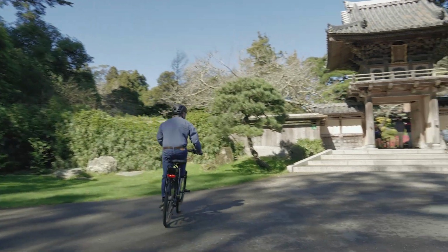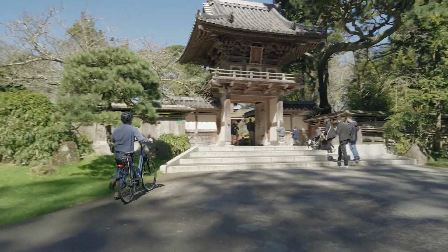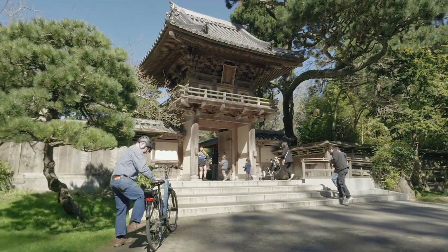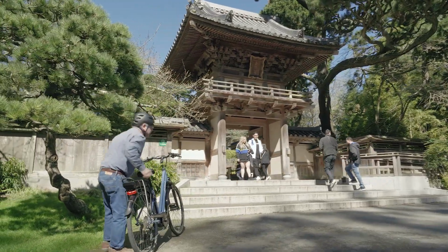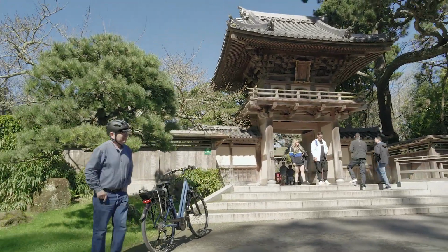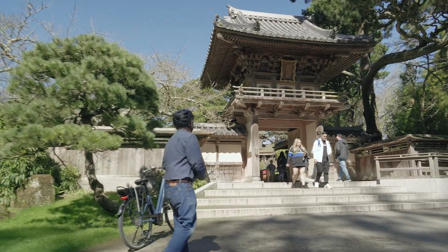Well, I know from the service department that brakes, especially hydraulic disc brakes, if they don't have the right pads, they're not gonna last all that long. But the rim brakes last a long time in San Francisco hills. Yeah, I'm a real fan of these hydraulic rim brakes. I mean, the fact that they're hydraulic makes all the difference.